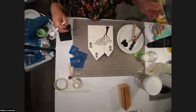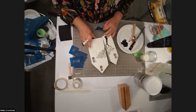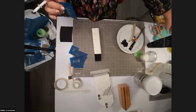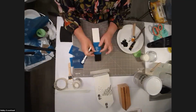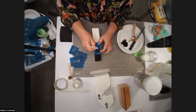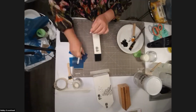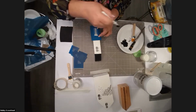Okay, so we go on and stencil all of them. I'm just going to take this off and move that out. What I do, and I love to put the detail on the sides as well. So what I do is take a new stencil and put it down and stencil the little windows in there. Lovely. And if I want to put a door in there, I can do that because I've got lots of stencils.